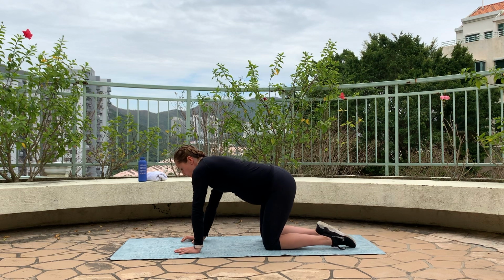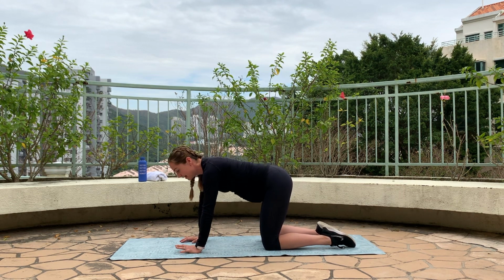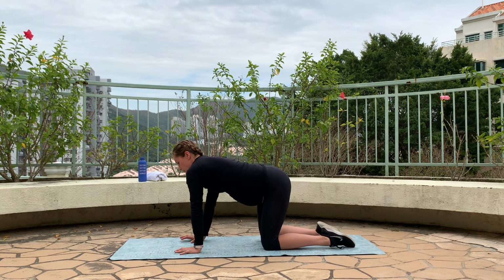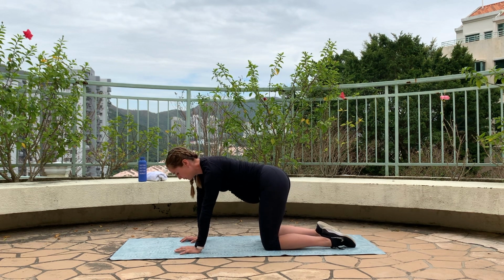And we'll do a few little rotations here. So it's almost like the cat-cow that we did at the beginning. But we're gonna draw circles with the hips and shoulders. Good, and then change to the other direction.